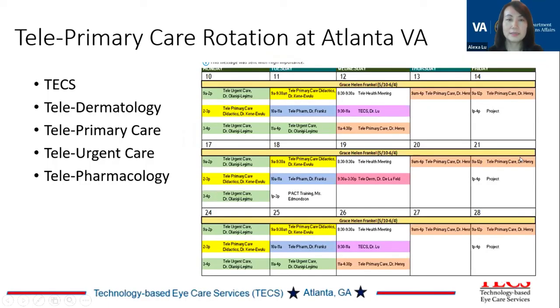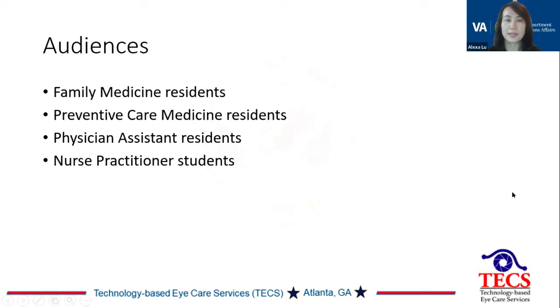The second educational opportunity we participate in at Atlanta VA is through the teleprimary care rotation. There are 4 other subspecialties who participate along with us: telederm, teleprimary care, urgent care, and pharmacology. So they do a 3-week rotation where they spend different time periods with different specialties. And these residents are family medicine residents, preventive care medicine residents, PA residents, and nurse practitioner students.